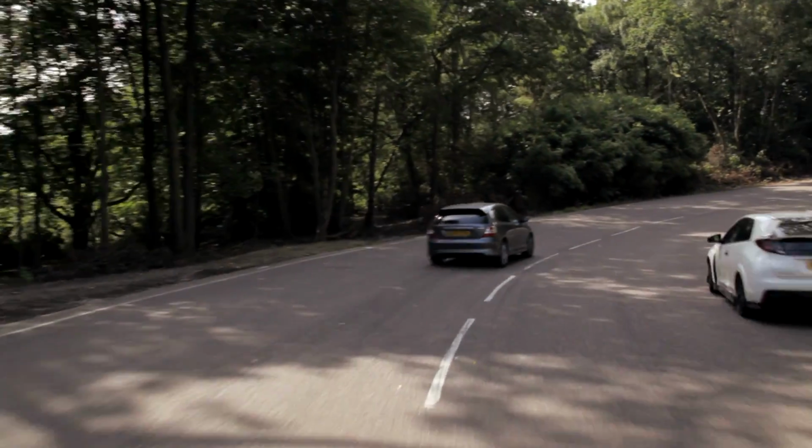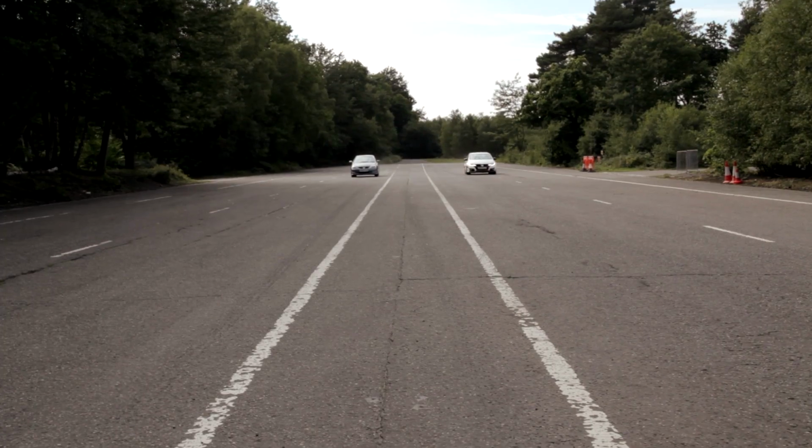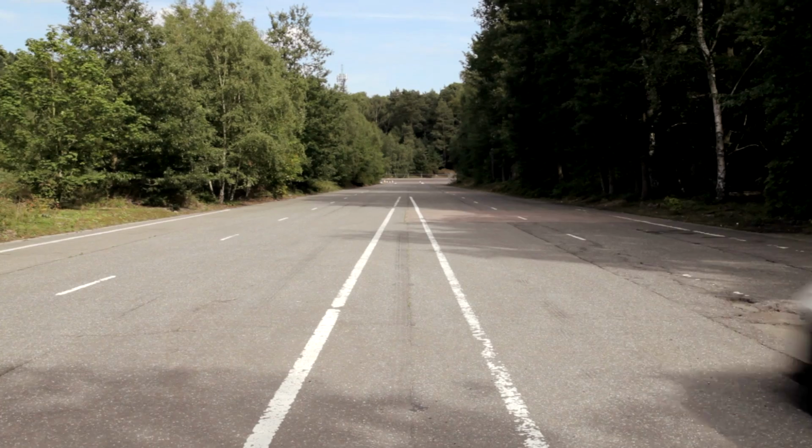Front wheel drive, who thought front wheel drive could be this fun? Not me. And it lets you learn driving. With the new car, just like the GTR, it does everything for you.